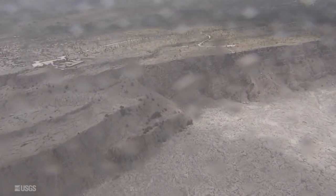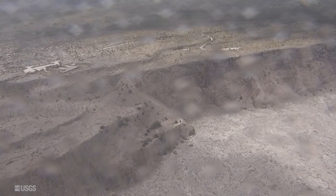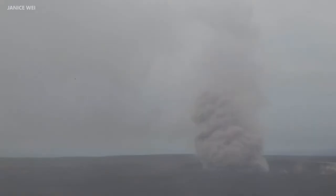Yeah, this is Kyle Anderson, USGS. It's a great question, and I think it is certainly possible. The vent is blocked, and so it is entirely possible that a new explosion will occur, throwing the material that is currently blocking the bottom of the vent out and creating a ballistic field, perhaps larger than what we've seen before, and perhaps not.